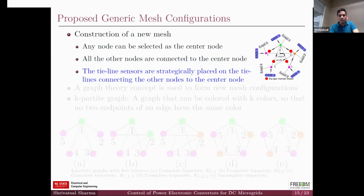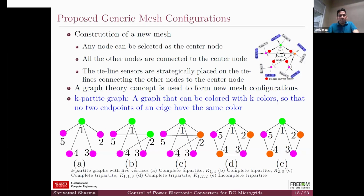But in order to mathematically frame this question, I use the concepts of graph theory in order to make sure that I consider all the possible configurations of the system that could exist. And one concept in graph theory that is very pertinent to this particular exercise is called a k-partite graph. So I'll just briefly describe that graph and then show how I use this particular graph in order to form these microgrid systems. So the k-partite graph can be described as a graph where all the nodes can be colored with k colors such that the two endpoints of an edge do not have the same color.